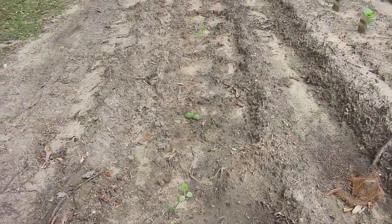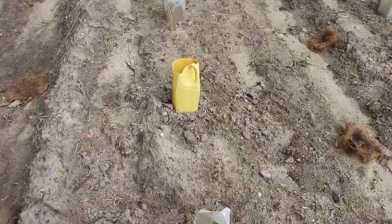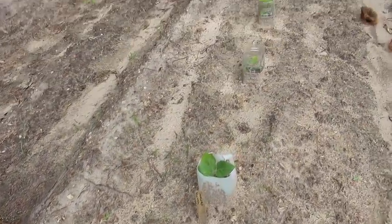This is our new garden. This is the squash. Then we had some eggplant that Danny planted in there. I think all of them are living. The squash was just coming up. The eggplant's doing really good.